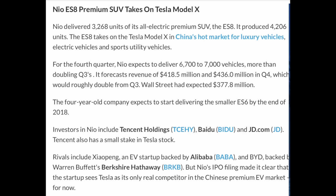As far as more in depth with their numbers, NIO delivered 3,200 units in all-electric premium SUVs. The ES8, it produced 4,206 units. The ES8 takes on the Tesla Model X in China's hot market for luxury vehicles and especially electric vehicles. For the fourth quarter, NIO expects to deliver 6,700 to 7,000 vehicles, more than doubling Q3's. It forecasts revenue of $418 million to $436 million in Q4, which would roughly double from Q3. Wall Street had expected around $377 million.